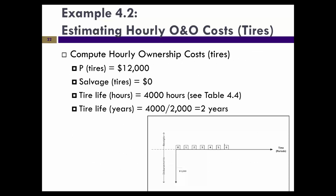Well, the tires, we are going to have a tire cost of $12,000. We get 4,000 hours out of our tires, so we're going to replace the tires every 2 years. And so what this looks like is that we have tires being purchased not at 0, but also at 2, at 4, and at 6 years.